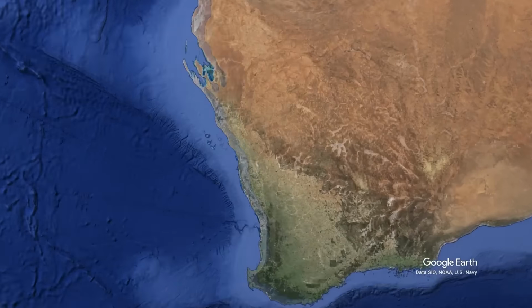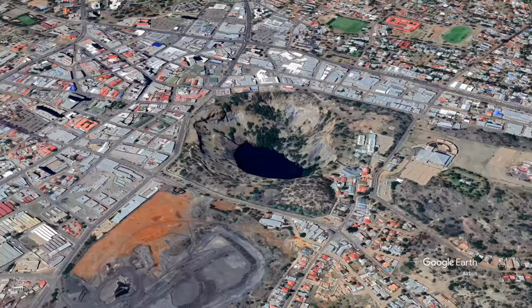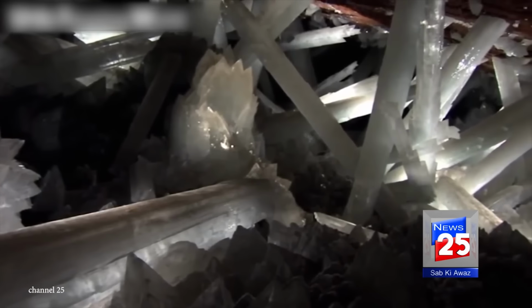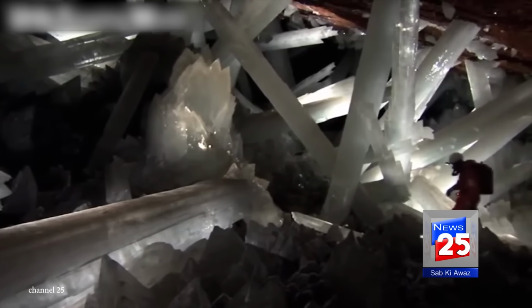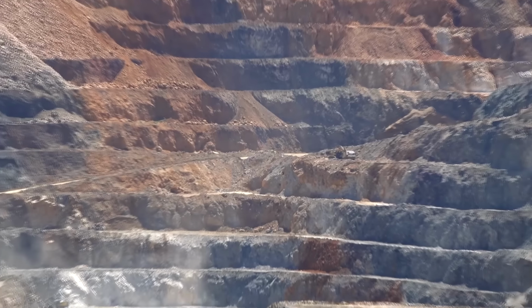When we think of mines, we tend to think of gold mines, silver mines, and coal mines. But there are many different types of them, including ones that extract rare and unusual resources, from precious gemstone mines to ocean floor mines. Join me for the top 15 most unusual mines in the world.